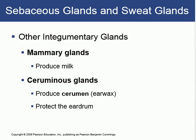Other types of integumentary glands. So we talked about the sweat glands, sebaceous glands. There are two types of sweat glands that we talked about. And now the mammary glands is another gland that's related to the skin too. So it's considered integumentary. And obviously this is to produce milk. Ceruminous glands, again the name comes from the secretion. So ceruminous, because it secretes cerumen. Sebaceous secrete sebum. Serous secrete serous fluid. Sweat secrete sweat. So the name always comes from the name of the secretion.